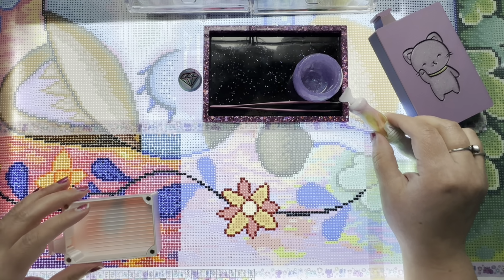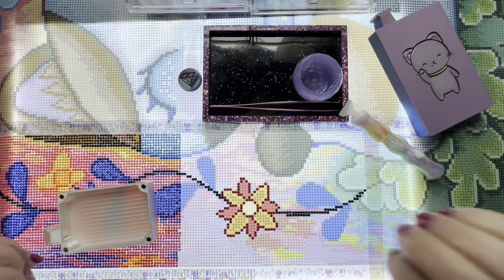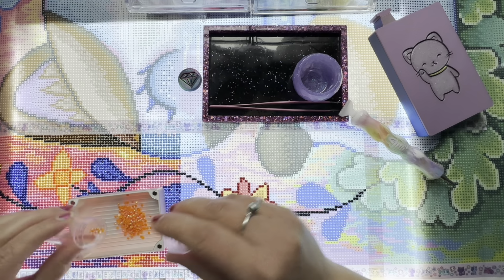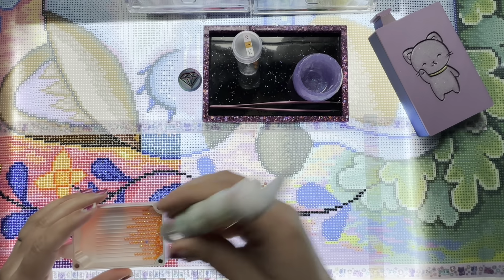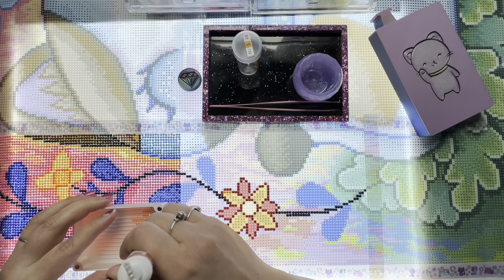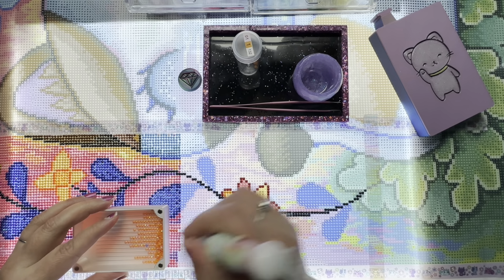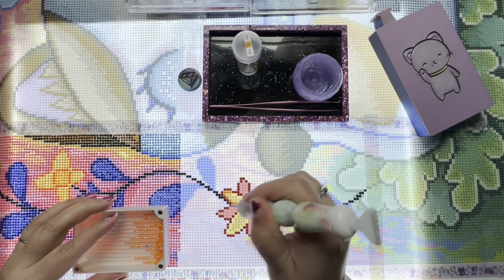Except for, well, I did get some this year, but that was from Oraloa. But anyways, yeah, I'm a mess with my diamond paintings. I really need to. I just keep putting it off because I know it's going to be a huge task and it's going to overwhelm me. I mean, I'd probably have a panic attack over it. I need a diamond painting friend to help me.